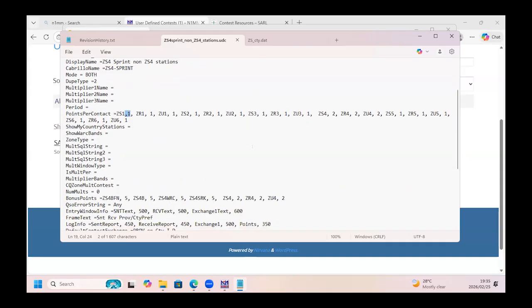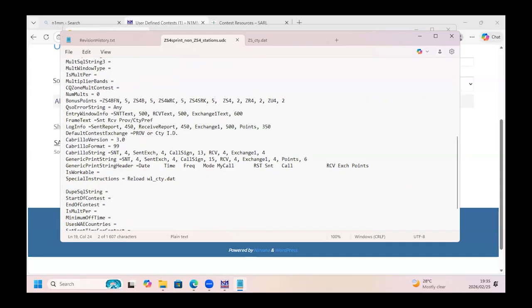And then it tells you your bonus points. If you work any of the clubs, you're going to get bonus points. Then you can see ZS4, ZR4, and ZU4. They all count 2 points for you. And then entry window, frame text. This section of the file basically just tells the software what the input window needs to look like. And then you can put in special instructions like reload zscity.dat. If you're finished, just so you don't forget, you need to reload that file.